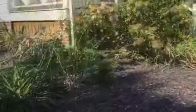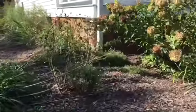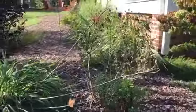And then I've got this rose bush that is so sad, y'all.